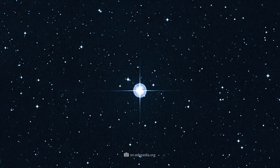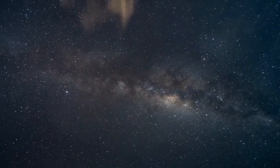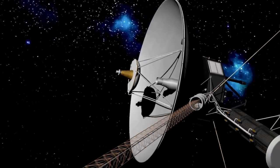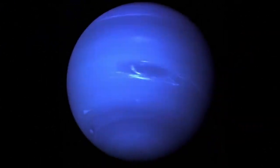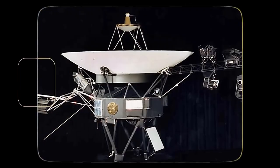Such events are extremely rare, occurring only about 4% of the time. If Voyager 2 had arrived a few days earlier or later, it might have observed completely different conditions. The updated analysis sheds light on several key mysteries.